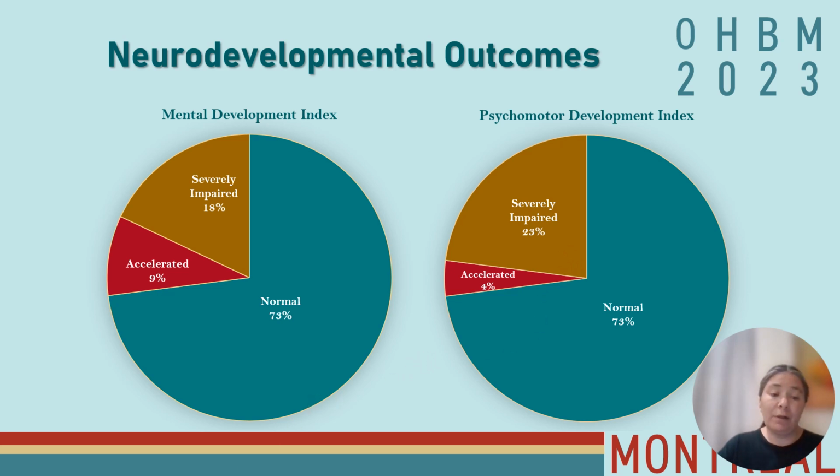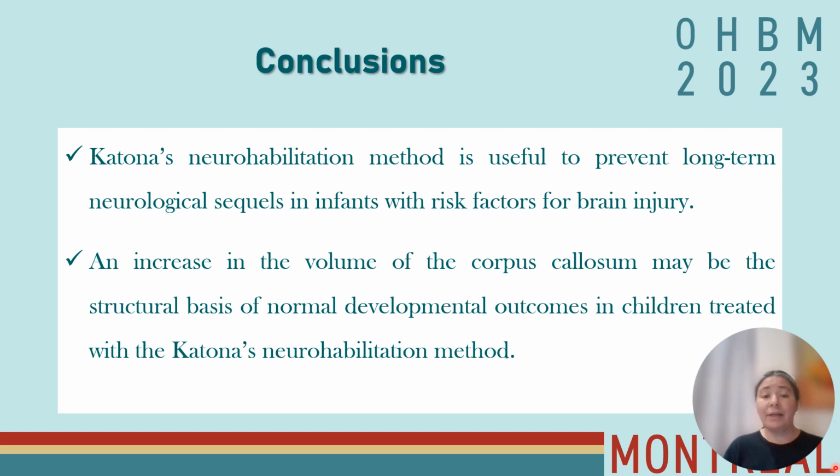impaired psychomotor development. So as a conclusion, Katona's neurohabilitation method is useful to prevent long-term neurological sequels in infants with risk factors for brain injury, considering all the accumulation of risk factors that these infants had. Well, this more than 80% with an adequate mental development and 77% with an adequate psychomotor development are great news. Also, there was an increase in the volume of the corpus callosum, which may be the structural basis of normal development outcomes in children treated with Katona's neurohabilitation method. And this is something to further remember.